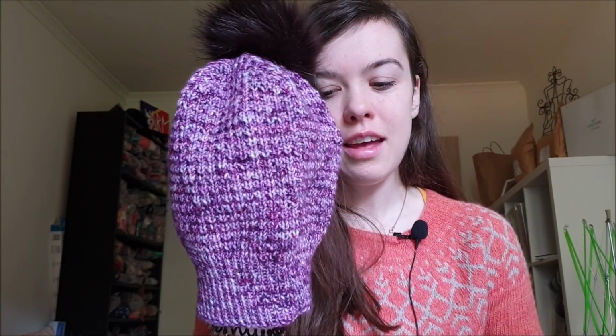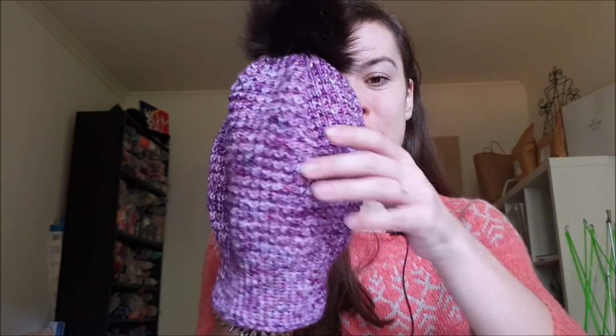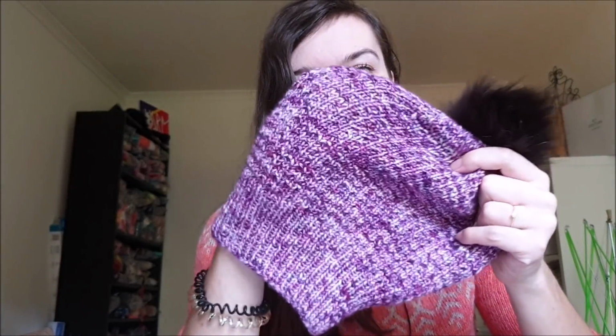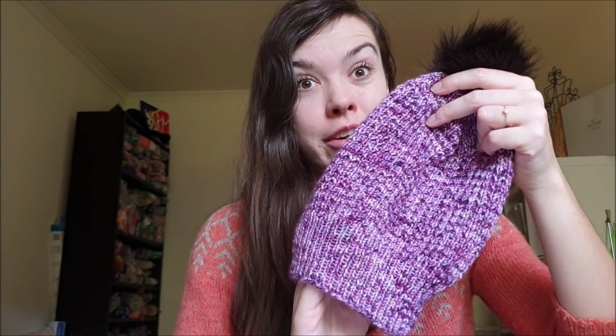And I have since finished the hat. I'm not going to mess up my hair today. It's already kind of messy, so let's not take the risk. But essentially, I just did a very simple knit purl texture, which you can find in my Ravelry project pages, to make a slightly textured, stretchy hat. And I just couldn't love it anymore.